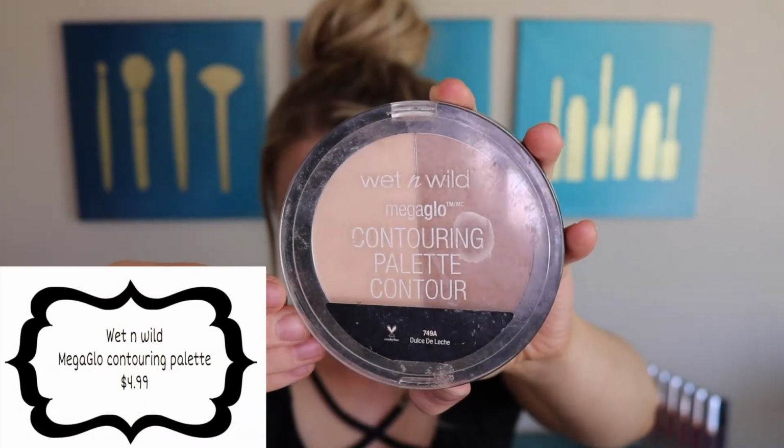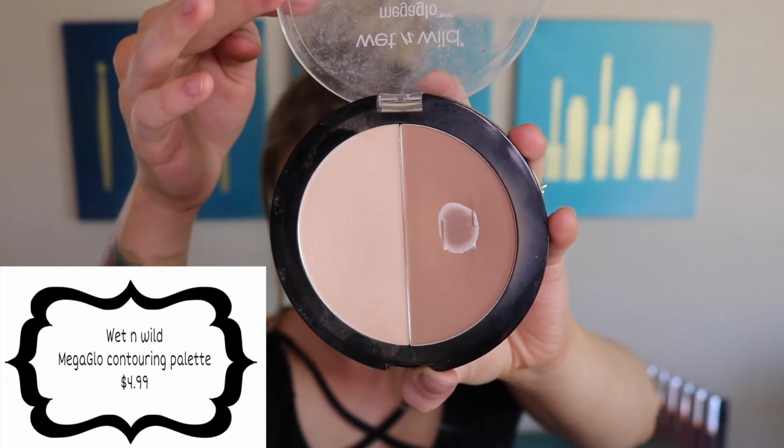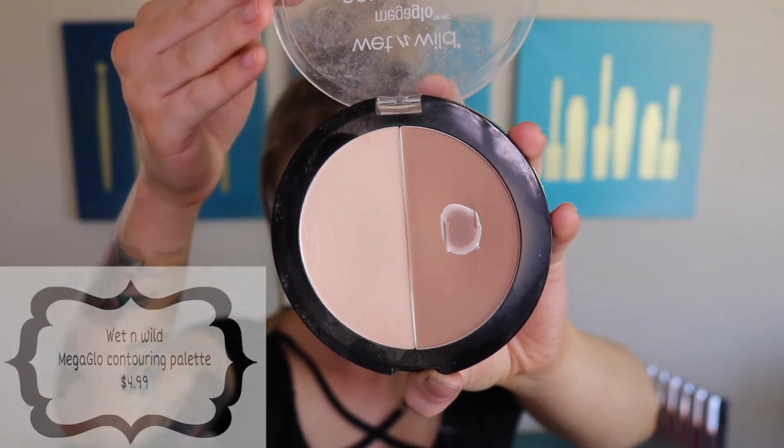For contour, I have the Wet n Wild Mega Glow Contouring Palette in Dolce de Leche. This palette was my favorite for the longest time. And then I ended up getting the Kat Von D Shade and Light. I got the Profusion one, and this one just kind of got knocked out of the way just like the rest of these products. I do really love this product, as you can tell by the dent I already have in the pan. I feel like the contour side of this is absolutely stunning.